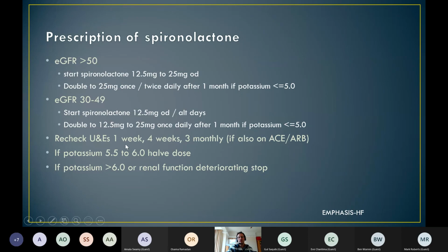And you're checking the renal function after 1 week. And if they're on an ACE inhibitor or an ARB, then you also want to do it again at 4 weeks and then every 3 months. So they do need a lot of monitoring. And this is not optional because often their potassiums do go up. And you have to monitor this. You can't just tell the GP to do it because they're not going to have time to react to it.